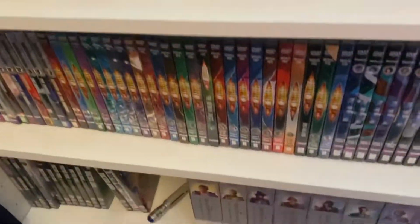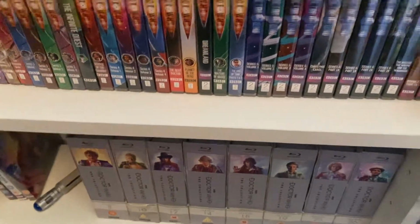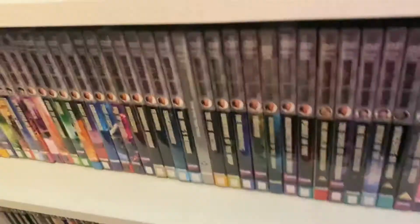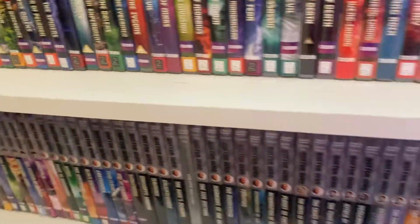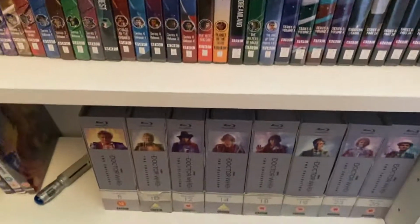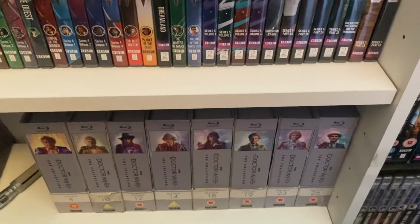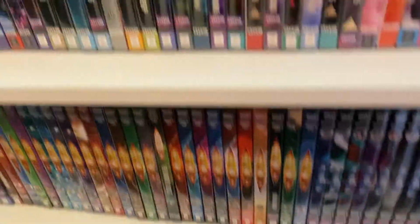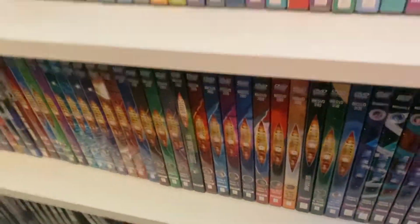Not for Blu-ray though, because for Blu-ray I will be getting the standard editions as well. I know I said I wouldn't be getting the standard editions, but I'm going to get them so that when I meet the actors, instead of getting them signed and over time letting the signatures rub off, I'm going to get them to sign the clear plastic ones. So anyway, let's get into it.